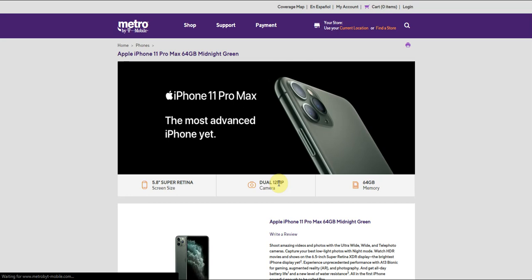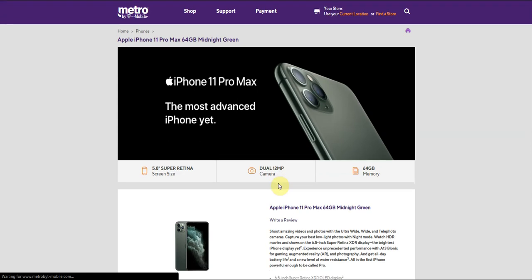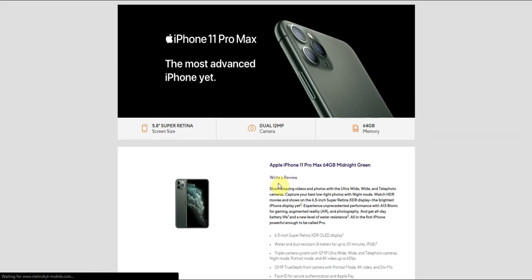The LG V20 user here, and today I'm doing a video on the iPhone 11 Pro Max from Metro by T-Mobile. The iPhone 11 Pro Max is available as of September 20th. So here it is. This is the Pro Max. What a fucking name for a phone, right? It's just the most advanced iPhone yet.